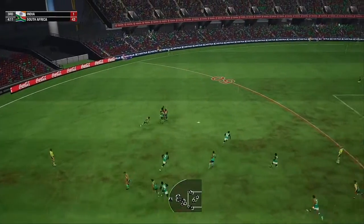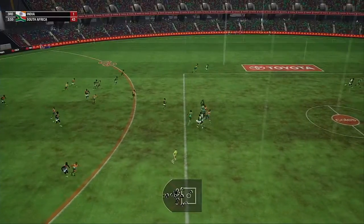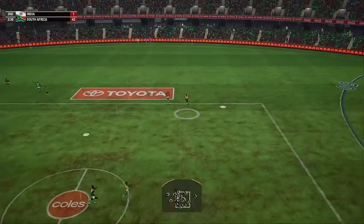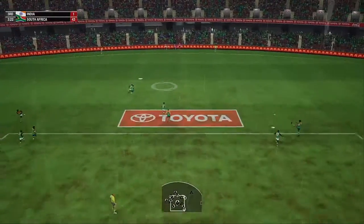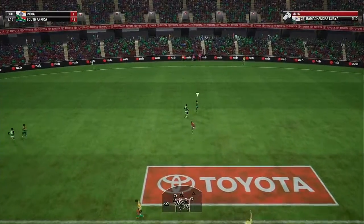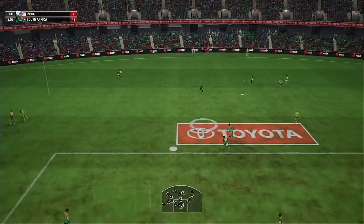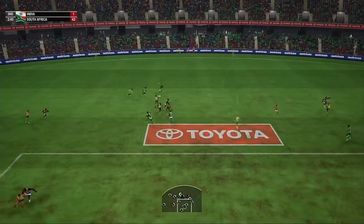Elects to kick. He's on fire at the moment, Gaz. He's everywhere at the moment. Taking a nice grab. Got boot to ball. Good mark there. Spears the ball. Great mark. Uses it by foot. I haven't seen him for a while, Gaz. He's barely touched the ball lately.